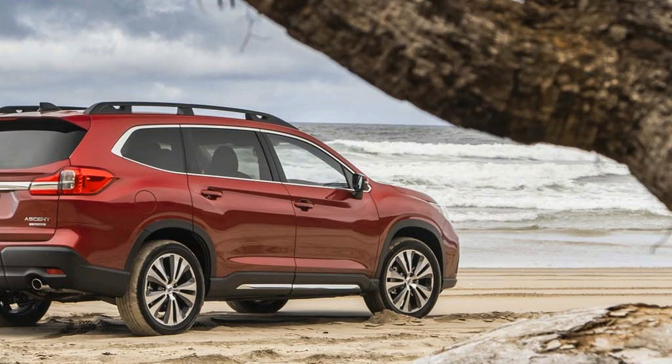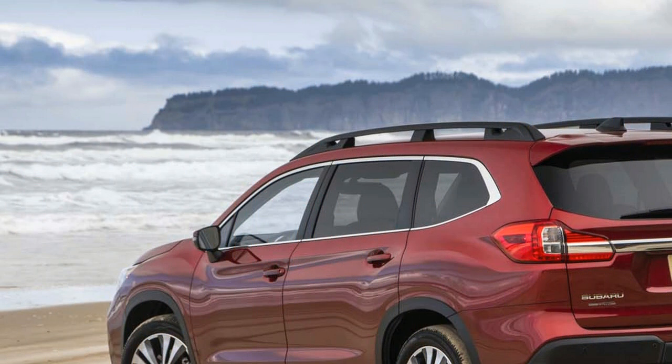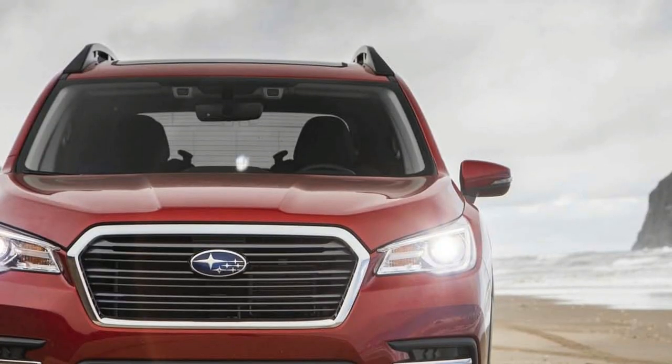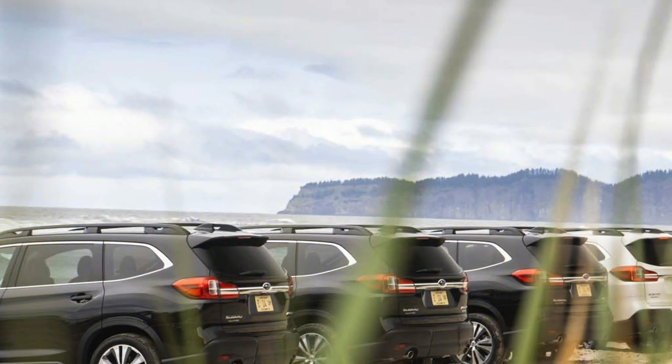The steering is typically light and without feedback through the wheel, yet the Ascent is generally simple to get out and about. It's wide, and feels wider, however during our time in the driver's seat of the Ascent, the enormous 3-row SUV seemed to shrink around us, and that is the most we could ask.